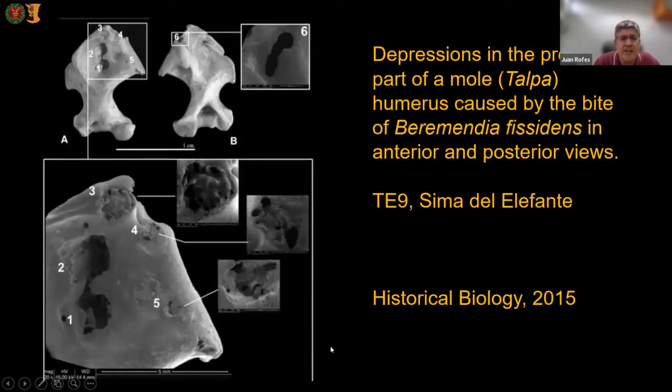And also through SEM, we could see this wonderful evidence of depressions in the proximal part here of a mole humerus, most probably caused by the bite of Beremendia fissidens, one of the giant venomous shrews. Okay, why do we think this was caused by a shrew and not by any other carnivore? Because, thanks to these images, it could be seen that the two holes are very alike, so same cause, and the distance between them is exactly the same as the distance between the two upper incisors of a giant shrew, Beremendia fissidens in this case.